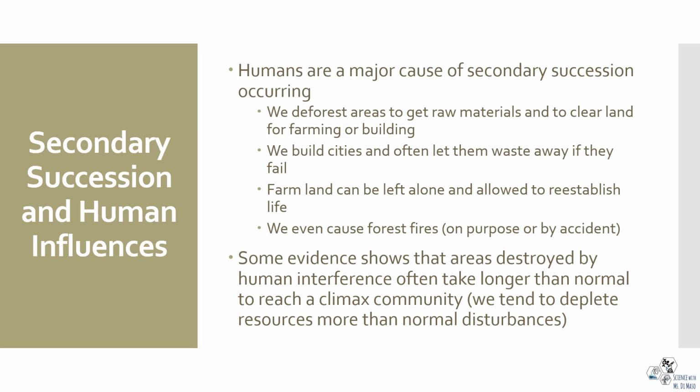Now, there's been some evidence recently that shows when humans are the cause of the disaster, we often end up destroying the landscape in a way that makes succession harder. So if a natural disaster occurs, there's usually still a lot of nutrients left behind. But if we have deforested, if we've farmed the area very heavily, the soil is often very depleted of nutrients. So it'll take a lot longer to build those nutrients back up before all of the species are able to start coming back and establishing a presence.